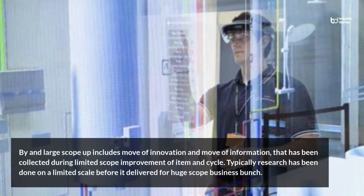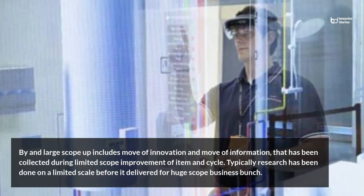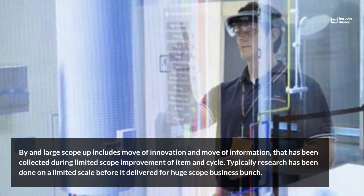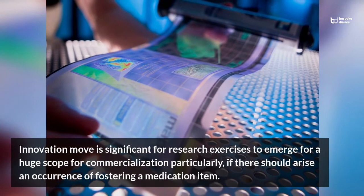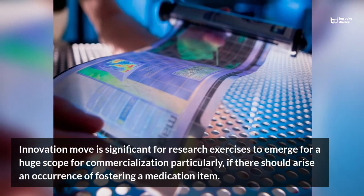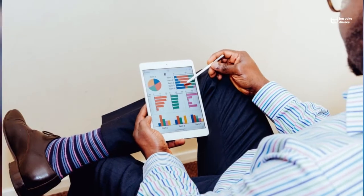By and large, scope up includes move of innovation and move of information that has been collected during limited scope improvement of item and cycle. Typically research has been done on a limited scale before it delivered for huge scope business bunch. Innovation move is significant for research exercises to emerge for a huge scope for commercialization, particularly if there should arise an occurrence of fostering a medication item.